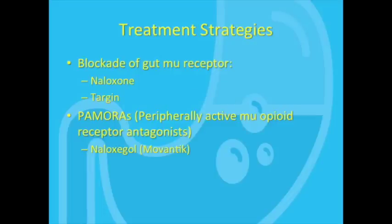So in Canada, we now have a medication called naloxegol, and this is a pegylated form of naloxone. The long PEG polymer limits the ability of the drug to cross the blood-brain barrier, so it is peripherally active only. Naloxegol is marketed in Canada as Movantik and is approved for the treatment of opioid-induced constipation in patients with non-cancer pain, and it's available in a 12.5 and a 25 milligram tablet.